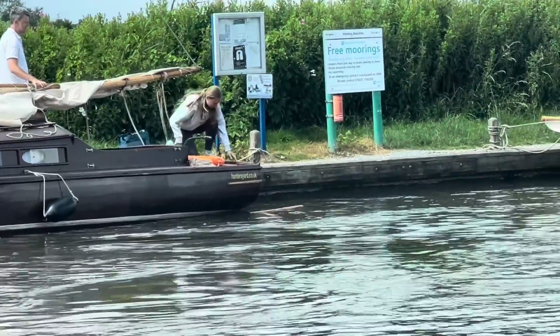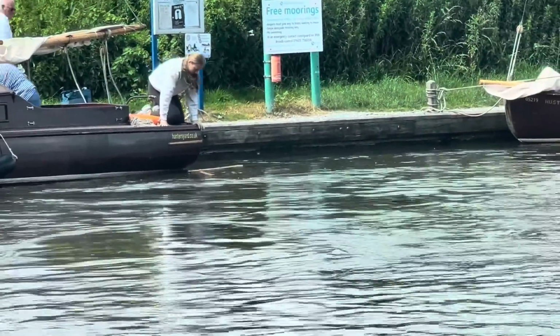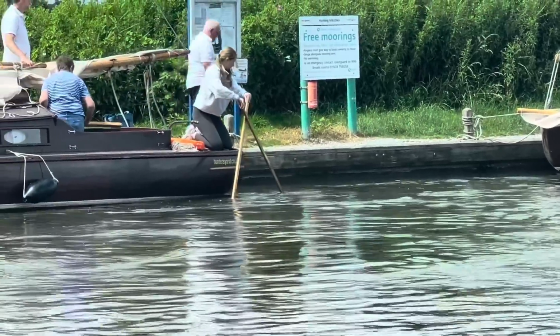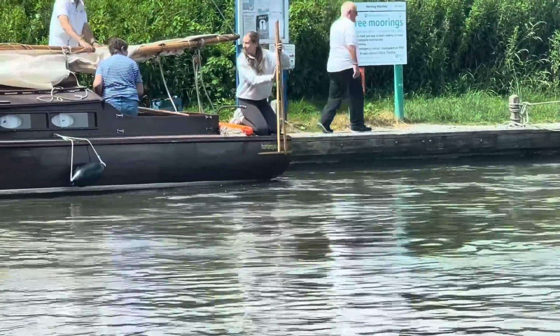I think these are scissors that they've just dropped in the water. Is that right, what the mast rests on? Are they called scissors? I think so.